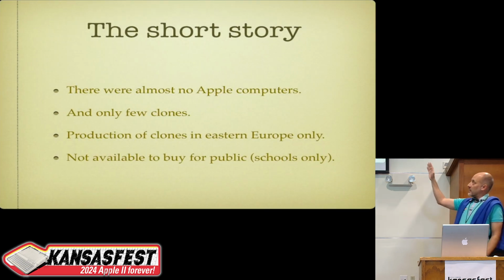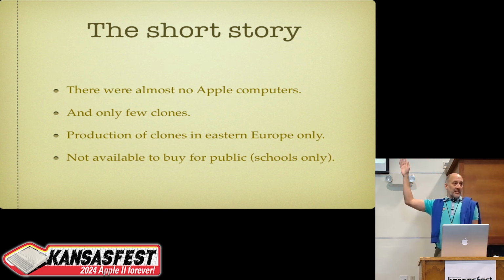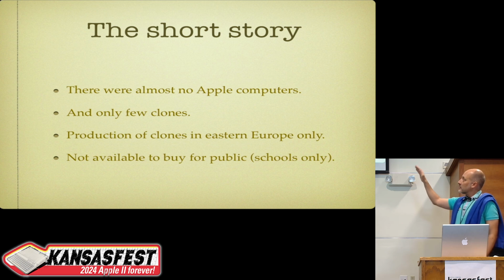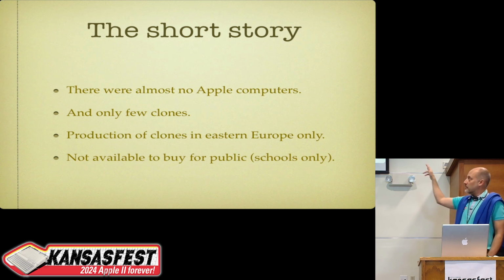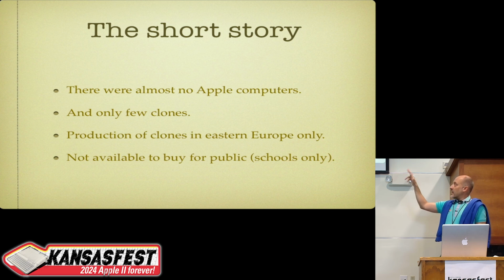The short story. There were almost no Apple computers behind the Iron Curtain, and only few clones, and production of these clones took part in Eastern Europe only, not in Central Europe. And these clones were not available to buy for the public. They were only for organizations and schools.